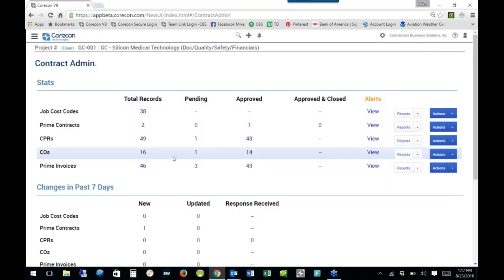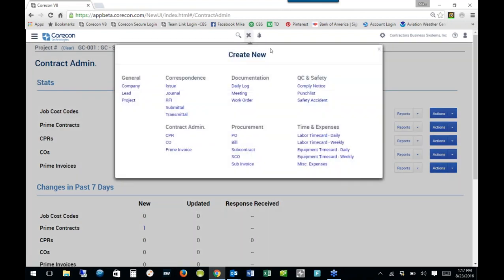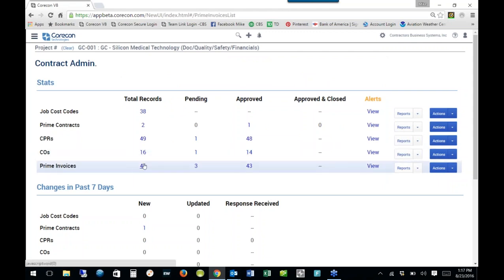Another way to add documents on the fly is up here, what we call Create New. And this is another way to quickly go in. If I want to create a purchase order, or a subcontract, a change proposal request, or a change order, or a prime invoice, I can do that right from here in the Create New. Let's take a look at the prime invoice.